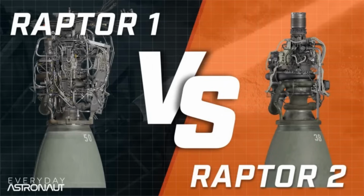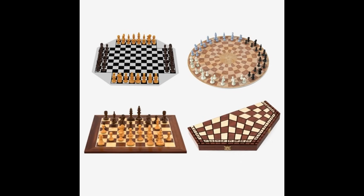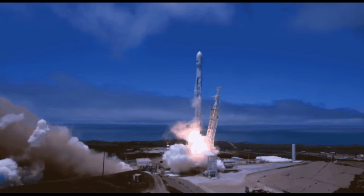SpaceX has been playing 4D chess with rocket science, and the Raptor 3 is their grandmaster move. They've managed to make this engine lighter than its predecessors while cranking up the power. It's like they've discovered the secret to turning lead into gold, except instead of gold, it's rocket fuel efficiency.